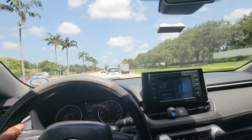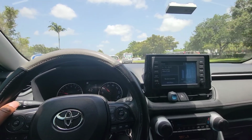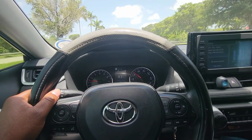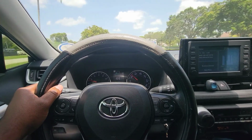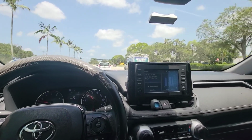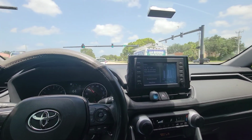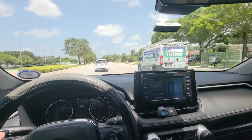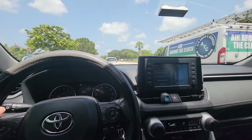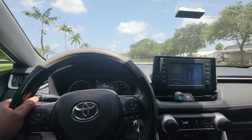So this Spark in front of me needs to speed up. For real, I'm going 42 right now. I think the speed limit is like 45 or 50. But yeah, the AC blows nice, everything works. It's not bad. I like the way it sits up high. It drives nice. It's decent for a four-cylinder vehicle.